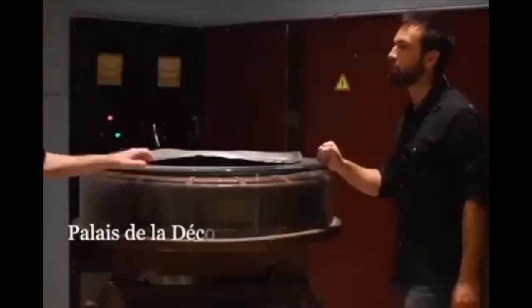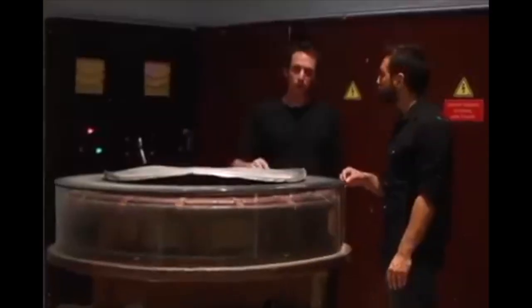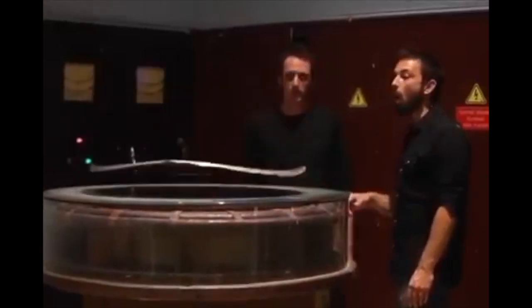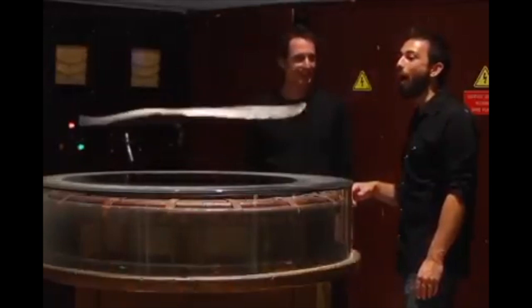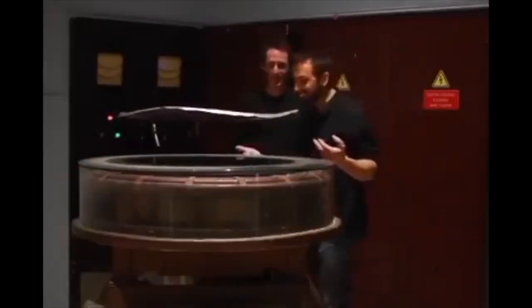Let's switch it on, let's see what it does. Through this coil of thick wire, we're about to pass a huge alternating electric current. On top is a 1 kilogram aluminium plate. So we hear this noise. What's that noise? It's the vibration of the plate, because it's vibrating at 2 times the frequency of this one. Whoa! Whoa! How does it do that?